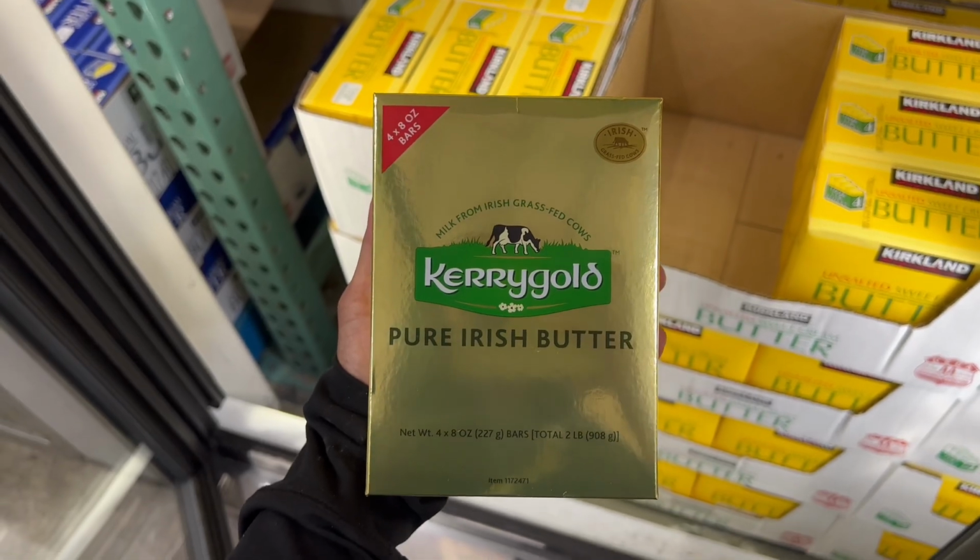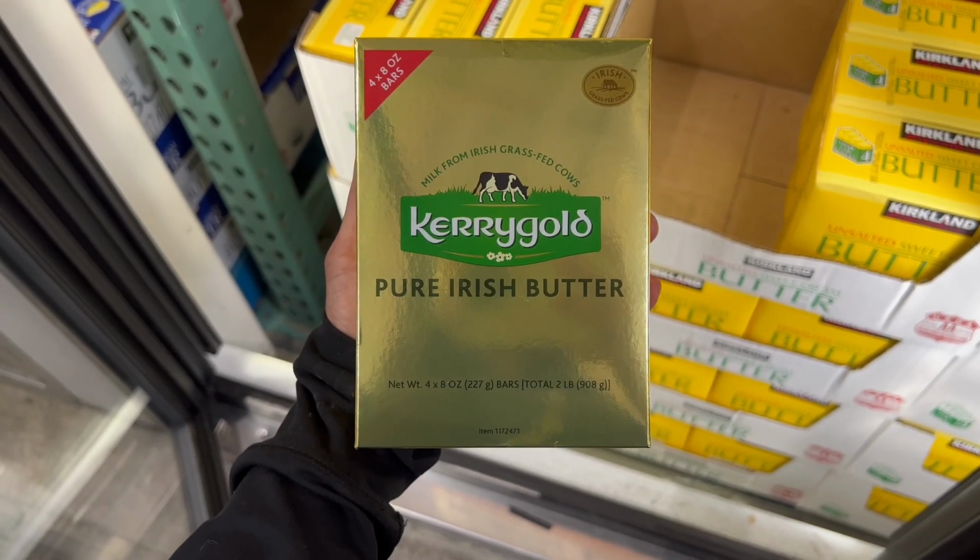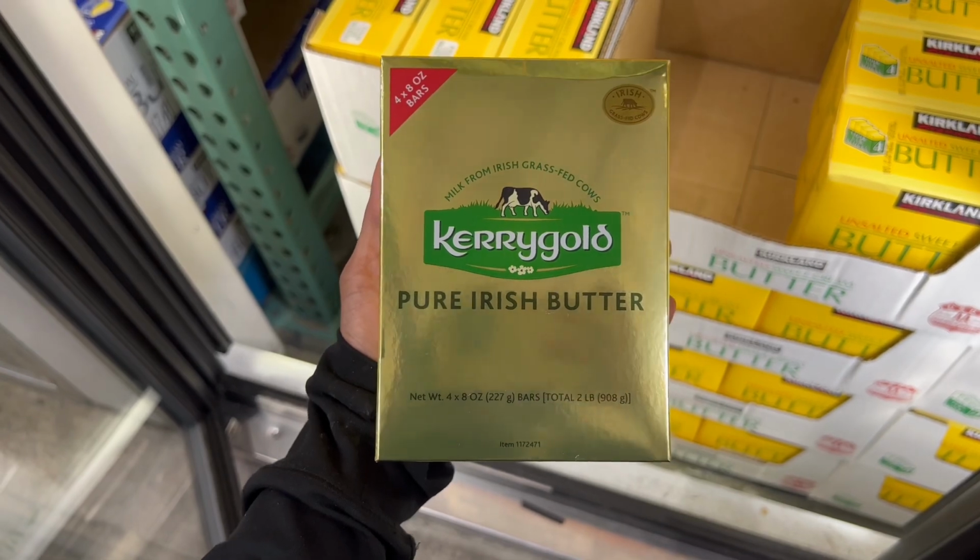A couple months ago, I switched over to this butter. When I tell you guys, I love it. It is a little bit more expensive, but it's definitely worth it. And of course, it's cheaper when you get it from Costco.